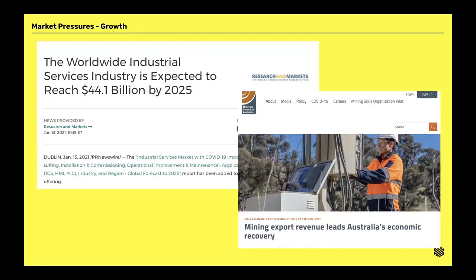Internationally, the worldwide industrial services sector is expected to reach 44.1 billion by 2025. Locally, Australia's mining industry has delivered a 10.4% share of the Australian economy in 2019 to 2020, making it the largest economic contributor with a 202 billion GDP, according to the Australian Bureau of Statistics. The ABS saw 4.9% growth in the industry in 2019 to 2020, which was attributed to iron ore's strong year of demand due to international supply issues and increased demand from China. Higher capacity oil and gas extraction facilities also boosted the mining industry in this period.